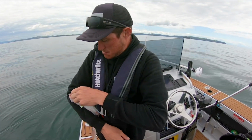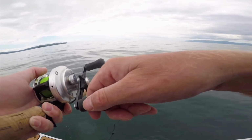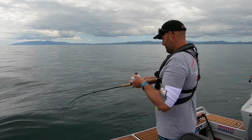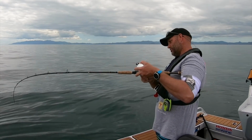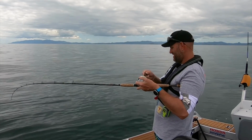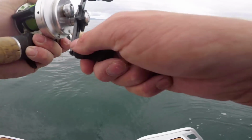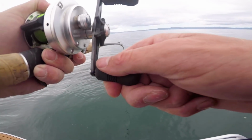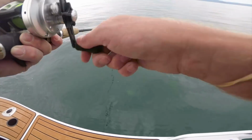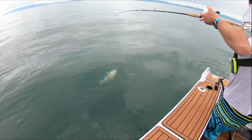Beauty, mate. Well done. Oh, that might be a better one actually. Yep. I think I've got myself a slightly better model snapper, which is what we're looking for. He's actually ripping quite a bit of line off the old Calcutta. Love this little reel. It's been my favourite for a long time. Shouldn't be too far away. Here we go. Yep, nice snapper. That's what we're after.